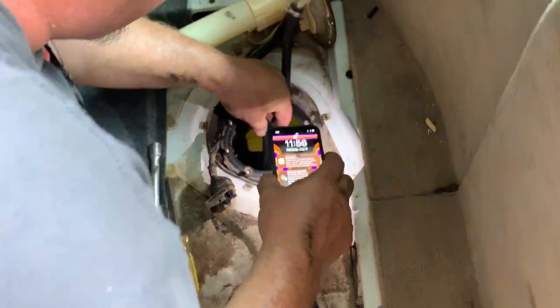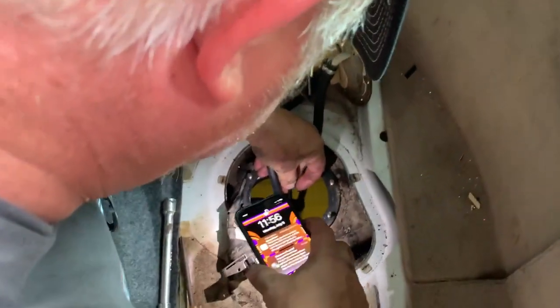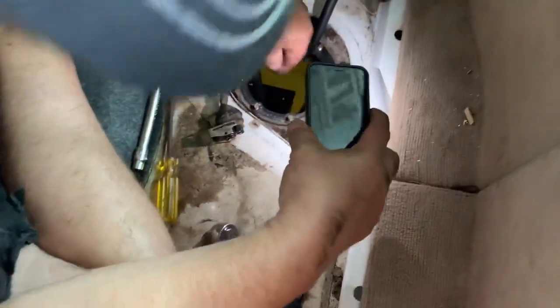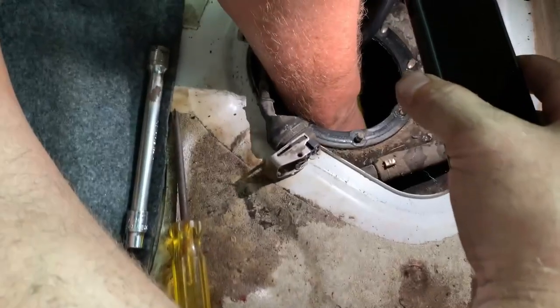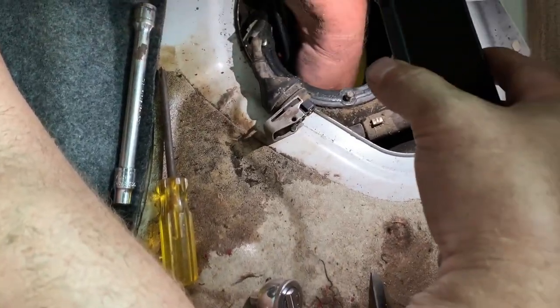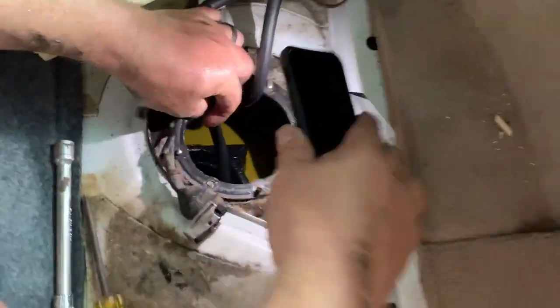Alright, there we go. Oh, there she is. There's a zip tie holding this on here. That means it's been replaced before. It's been called that before, but not by you. Oof. Come on, there's a zip tie right there. Come on, you didn't say anything about my reference.